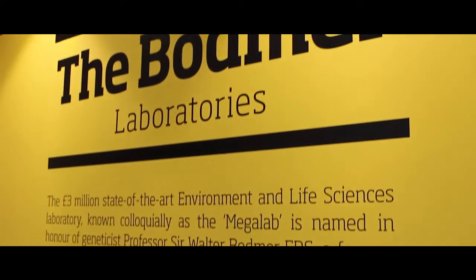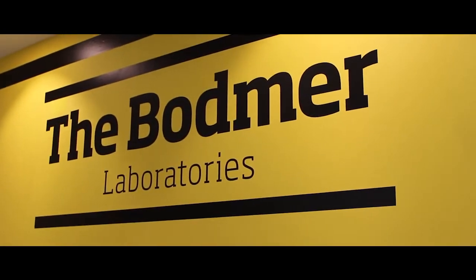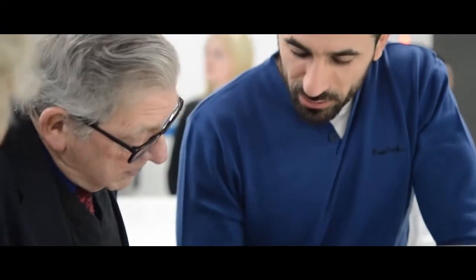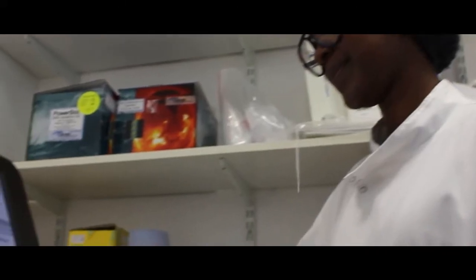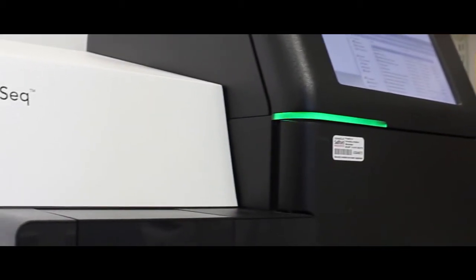The school has benefited from multi-million pounds investment into the Bodmer Lab, which are teaching labs where practicals will be conducted. There are several types of practicals where students will be operating complex equipment, where they will learn about cutting-edge techniques. The lab facilities are very good. The theory combined with the practical skills you get in the practical labs prepares you for any position in any laboratory, really.